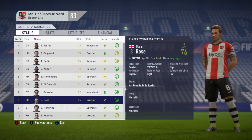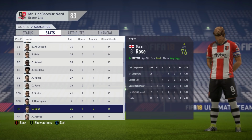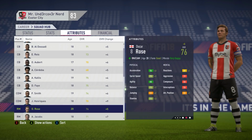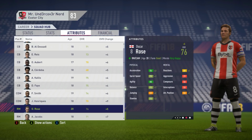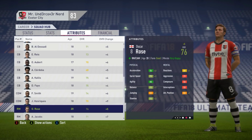So 76 overall, fantastic. He played 35 games, so more games than last season, 6.8 average rating, which isn't bad at all. Having a look at his stats then, and he's got some nice physical development anyway, because, of course, like I said, Frank trained him last season. But still, kind of adding on to that, the acceleration is good, sprint speed 75. That's not bad at all, really. That's only going to get better and better. At the age of 20, I mean, he's one of the older ones in the squad, but still, I reckon he's going to have good development throughout the next season.